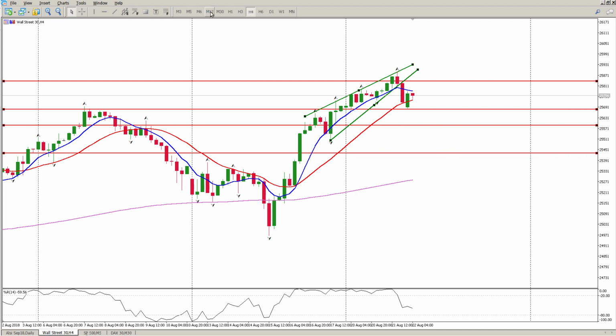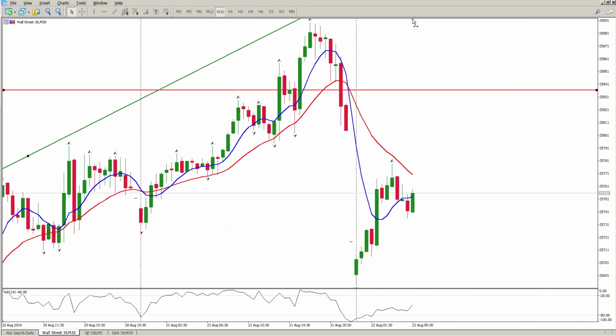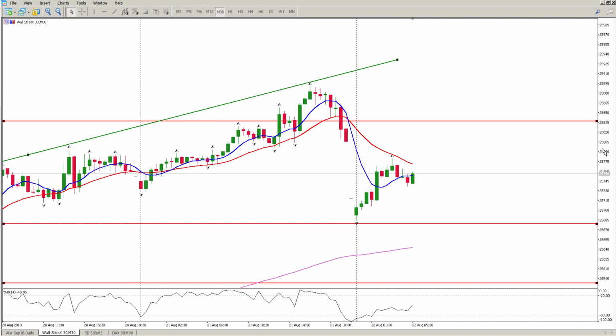So for me right now, I'm still looking for longs. Trend is still up. I'm looking for where we are pulling back to, and that is going to be something that we need to watch on the lower time frame.